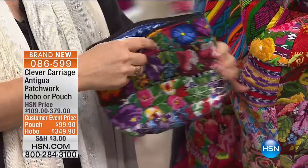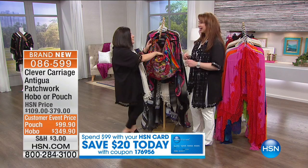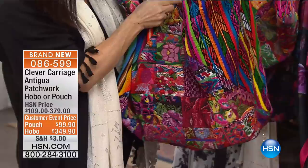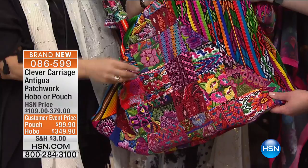You can use it if you dress all in white and you want to go out in the evening. And then the drama of this bag. Okay, speaking of drama. Oh my word. So you've got this giant patchwork V over here. Each one is individual. Each one is going to be unique because we've literally cut up these huipils, vintage pieces, and made a patchwork.